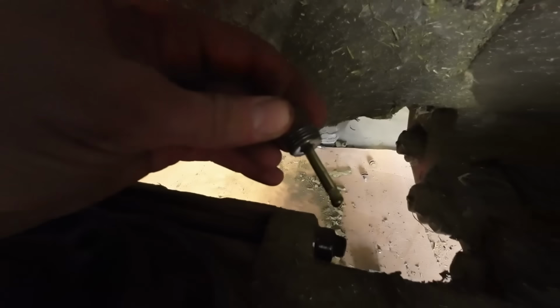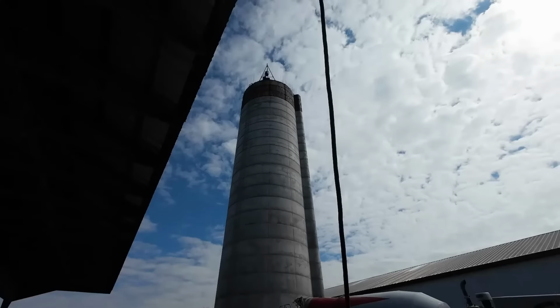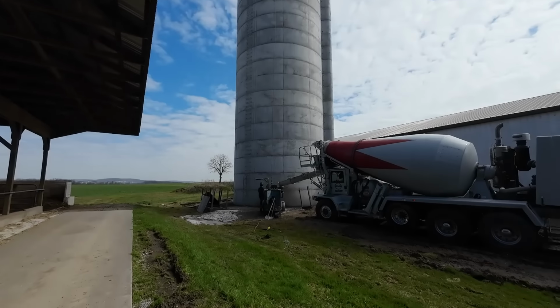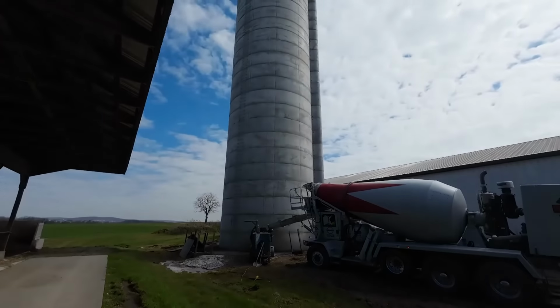Checking the oil now, this disc, just a little dipstick in the back of it. Yeah, there's oil in there. This will be 100 feet.